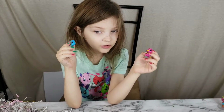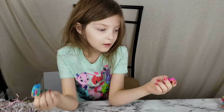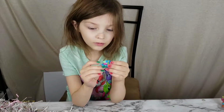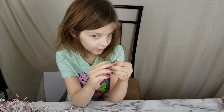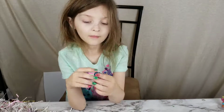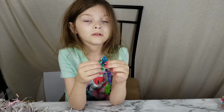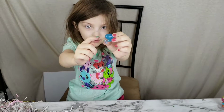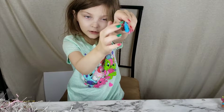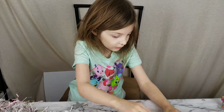There was the fish, this is the blue, and this is the pink one. A little different, and they're really cool. And look, this one has wings, it's not a fish. It's a fish with wings, because the Hatchimals have wings. And look, he has wings, and this one has wings. It's super cute. And look, the wings are pink, and this one's pink. So the wings are pink, so they go together.